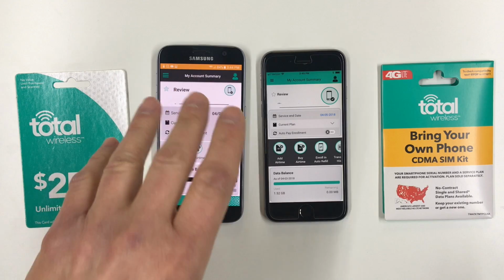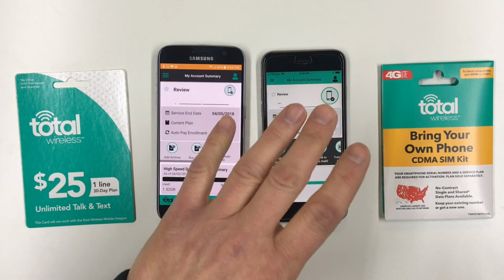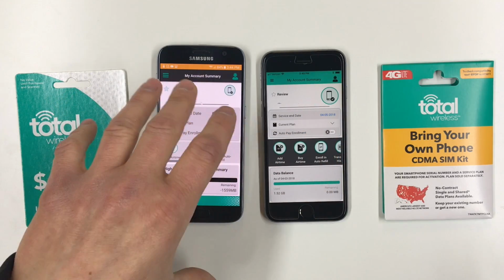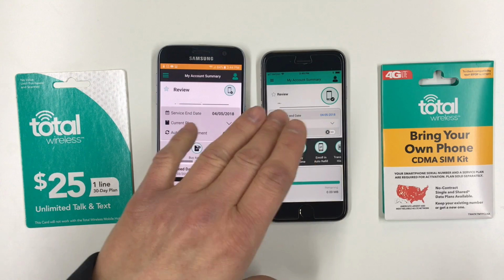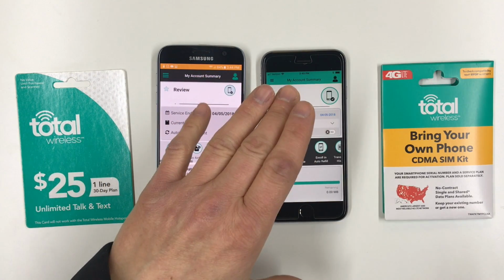All right, after that, voicemail. Both the Samsung Galaxy S7 and the iPhone 6S were able to use voicemail. But on the Galaxy S7, I had visual voicemail. On the iPhone 6S, I had regular voicemail. Regular voicemail is where you have to dial in and listen to your messages.